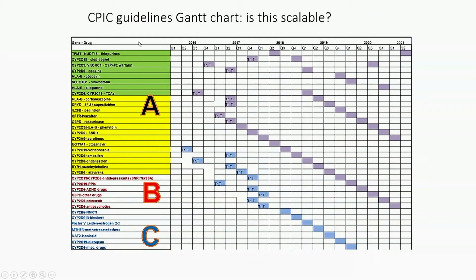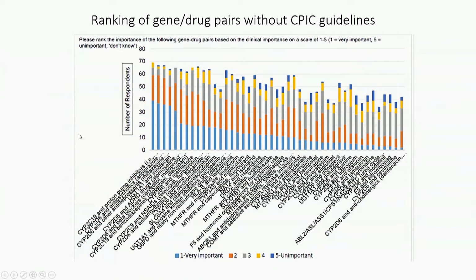We have a Gantt chart that indicates all of the gene-drug pairs that have been identified as level A and B genes, and even a few level C genes that we think are very important for having guidelines available if possible. So these would include things like factor V Leiden and estrogen use, which is, again, very heavily marketed to clinicians and to patients, but which most experts agree the evidence is not clear enough to allow prescribing recommendations. So having negative guidelines for some of these gene-drug pairs might be useful.